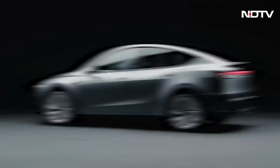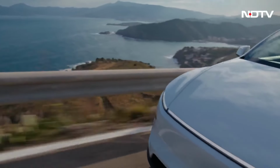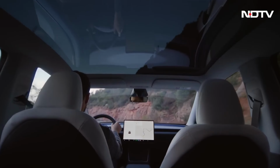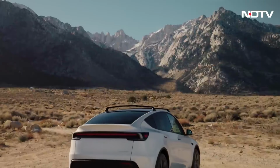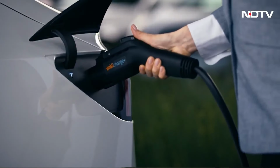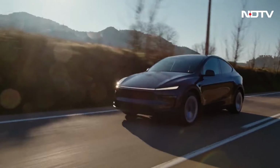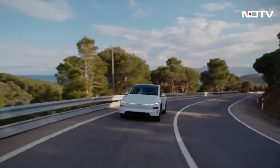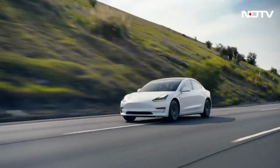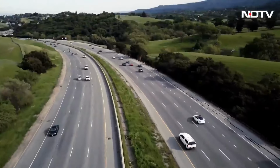Curiosity also drives the crowd towards Tesla. Be it the minimalist design with sharp edges and straight lines, or massive screens inside the cabin, Teslas are distinct inside out. The brand is also confident about the performance of its electric cars and batteries used in them. Model Y, for instance, the car Tesla is bringing to India, does a 0 to 100 run in less than 4.5 seconds. Model 3 is even quicker. It'll pass you in a blink. The 0 to 100 timing for Model 3 is just 3 seconds.